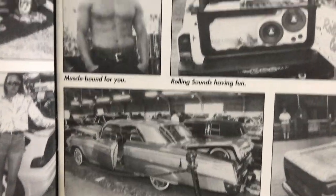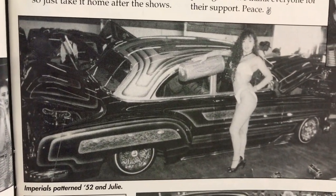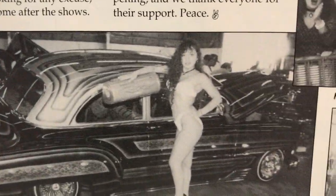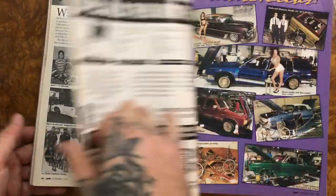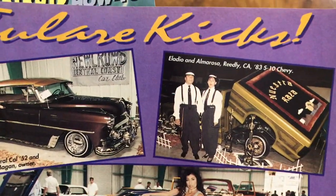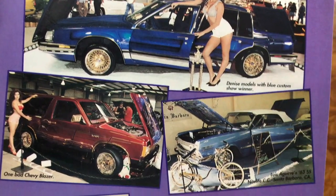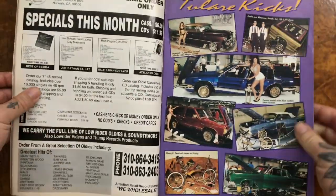Oh, look at those girls. Nice. '62, wow, beautiful, beautiful Chevy. Lace panels, hydraulics. Love the color combination, the brown and the gold. Wheels look good. Those 15 inches really fit some cars, especially newer '90s cars. They look good.